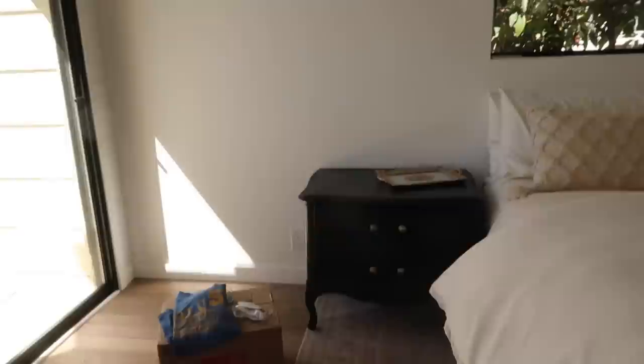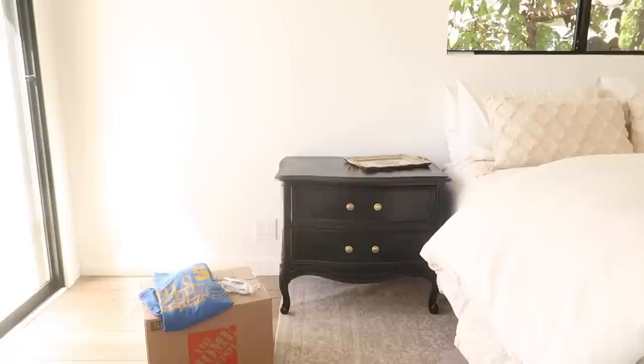So I'm just going to put this tray right there. And obviously we're going to style them and put stuff on them and whatnot, but it's just sort of an idea of how they turned out. And I think it looks really good. I like how they look for sure.